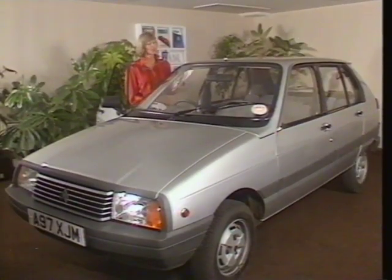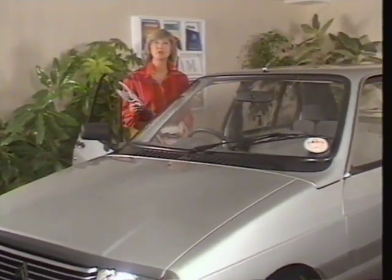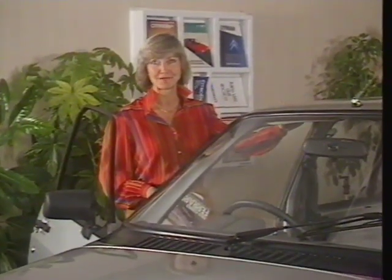Car magazine said, marvellous value for a five-door car. A classic case of real value, Daily Express magazine. And the car they were talking about, the Citroen Visa.